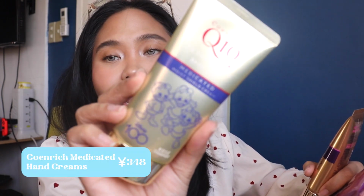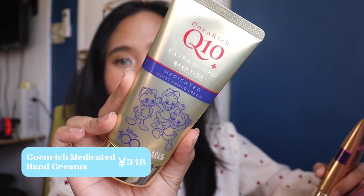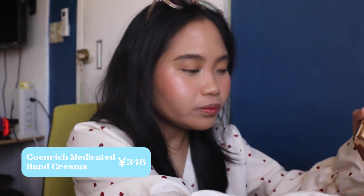they were actually, I guess you can see it's dry now. I don't know if you guys will see it, but during that time I almost had wounds because of it. So I read that these were really good. This is the Kose Q10 Extra Guard Medicated Moist Shield Creams. So I have the Extra Guard. This is the one by my work table.